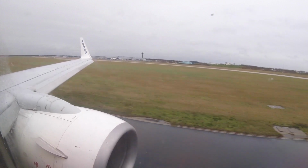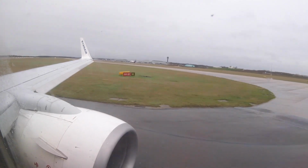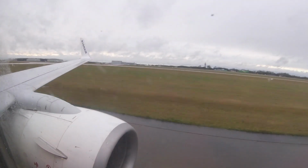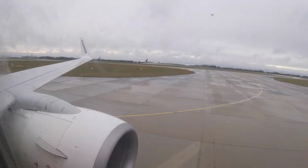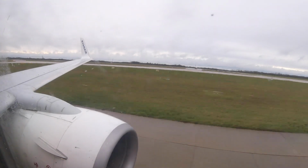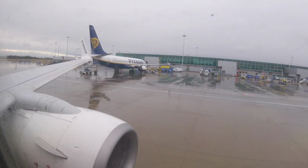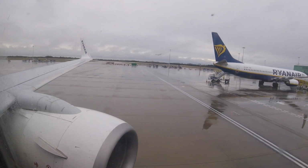As you can see, we've now arrived into Stansted. As we taxi to our stand, let me give you some feedback on the flight. It was a perfectly good flight. The crew were perfectly friendly. They didn't try and hard sell, which was a nice surprise because a lot of people had said that. It was a perfectly smooth flight, and to be honest, for the value, you can't go wrong. I'll quite happily be booking Ryanair once again.